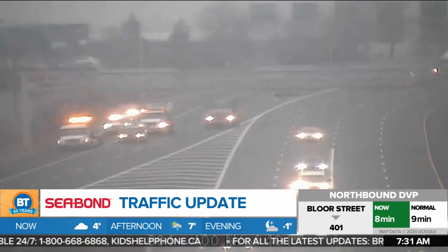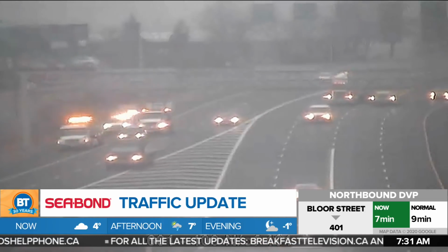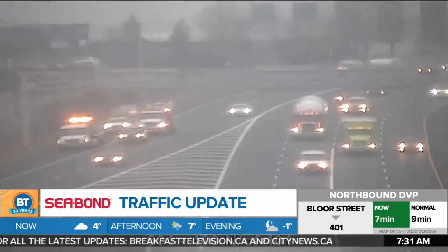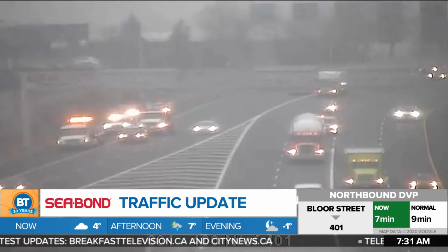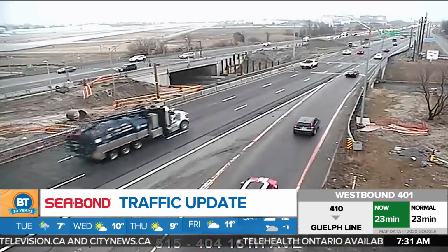However, we are looking at this problem here, the southbound 400 ramp to Black Creek. We do have a right lane blocked off, and it's because of a stalled vehicle. So a couple of tow trucks on the scene along with MTO. Again, not slowing anything down. It's more of a visual distraction if anything, but if anything bunches up, it will quickly disappear.